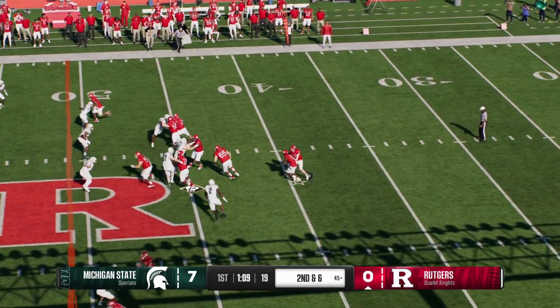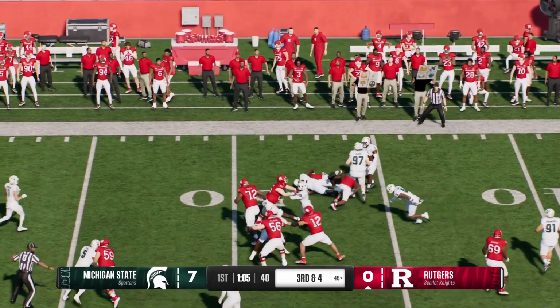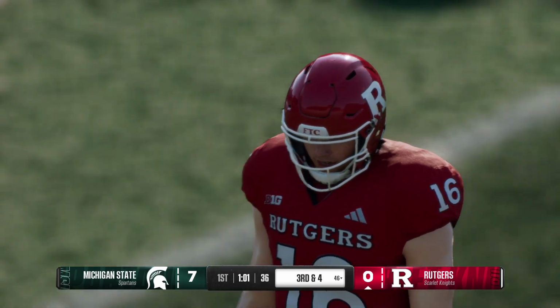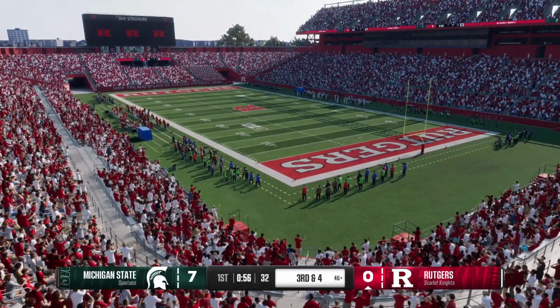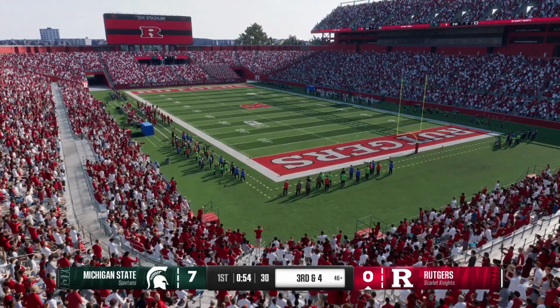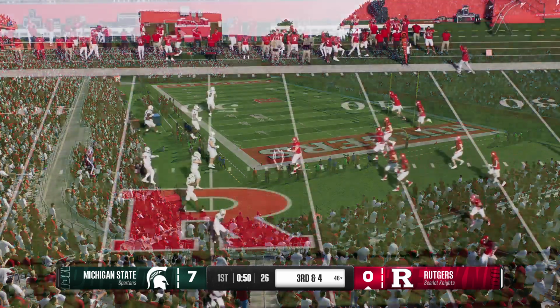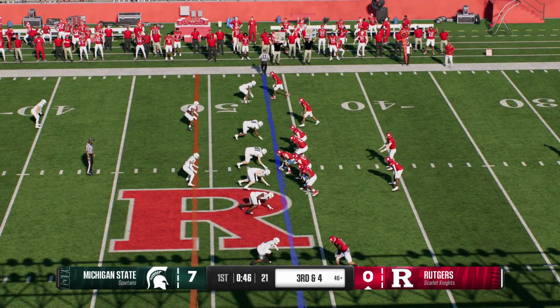It's 2nd and 6. From the gun, he leaves it with the back. Breaks the tackle. He has an extensive juke library, and he exhausted it and still didn't pick up much. You know, runs like this oftentimes are like a boxer in a boxing match. Obviously, it's not a knockout punch, but these are body blows. And as the game goes on, these small gains are going to turn into longer runs.